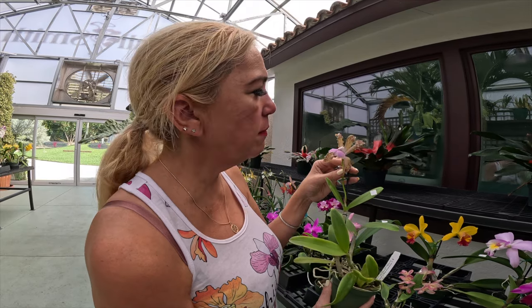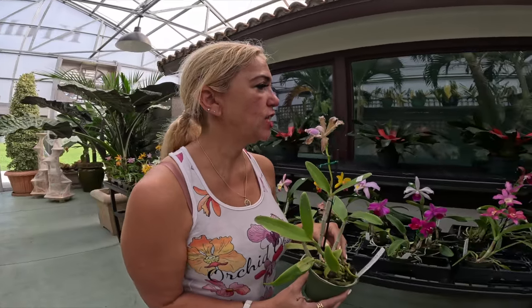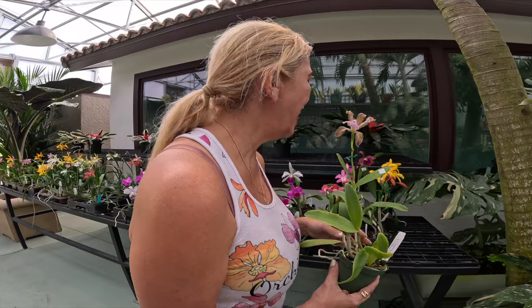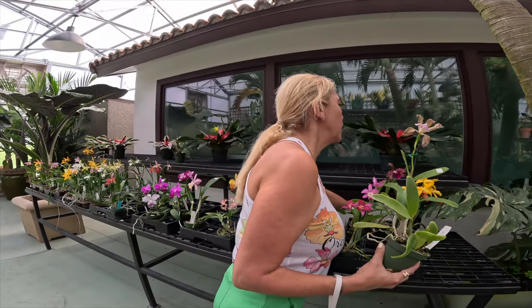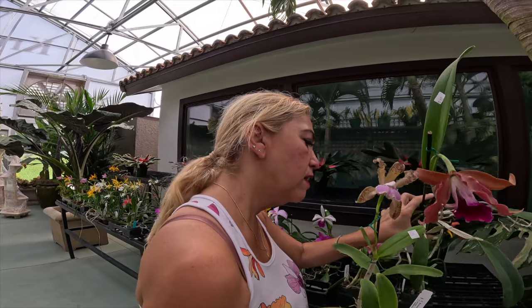It's a cutie only because the petals are different, but we do have something like this. What do you think? Maybe she's a maybe. She's a maybe. I always kill this one.